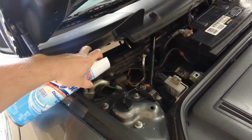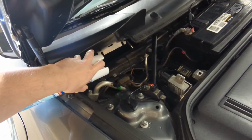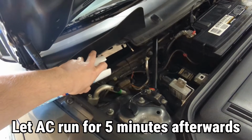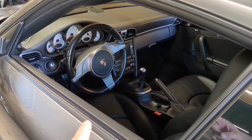On my car, I've already disinfected it, so I won't be spraying any more Lysol, but the process is pretty simple. Spray Lysol for about 30 seconds to a minute. Let that circulate for about 5 minutes, and repeat this as many times as necessary for your smell to go away. Alright, so on my car, I did this process twice.